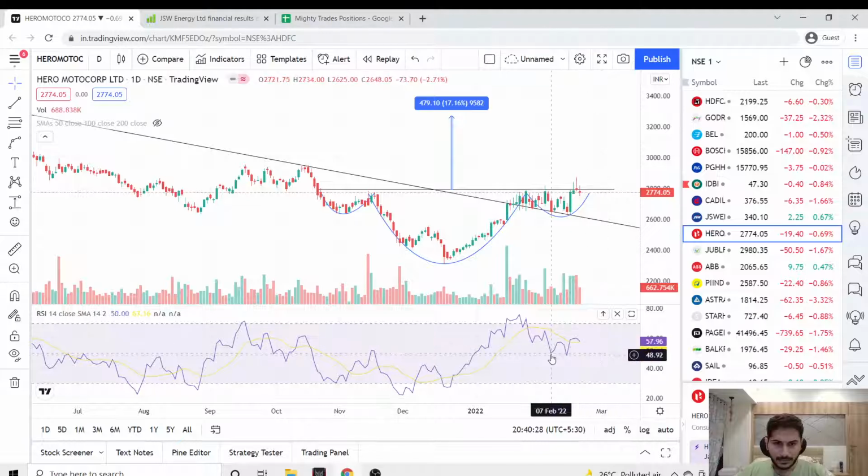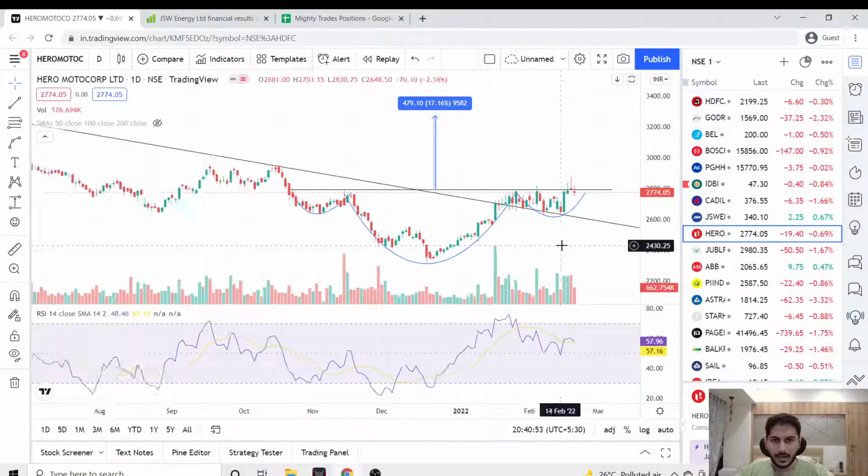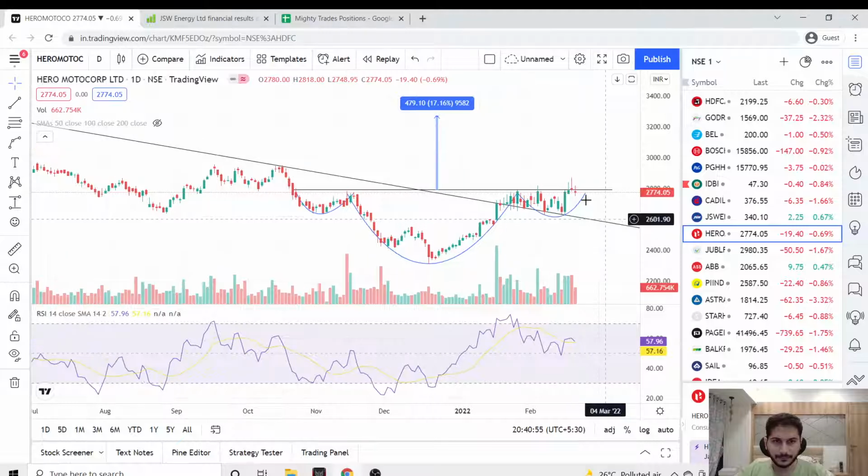So if we look, the RSI is staying above 50 all the time. You see this red candle, the RSI closed above 50. Over here also on this red candle, the RSI went slightly below 50, just at 49, 48 levels, not a big deal. But then it quickly went back up again, and now it's again staying close to 60 levels right now. So even RSI is showing strength in the stock.